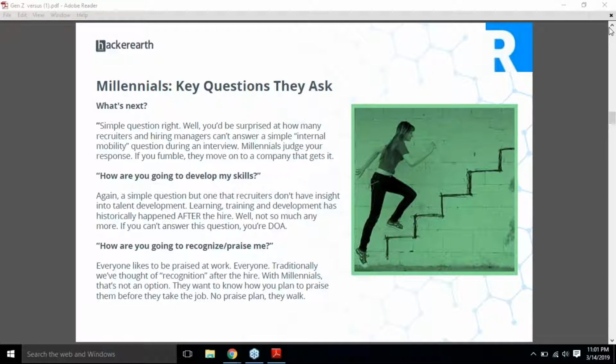Two, we talked about it already, but it's important to reiterate. How are you going to develop me? How are you going to make me better? Is usually how it's phrased. They have a sense of how they're good, and they have a sense of where they are in the spectrum. They want to know how you're going to make them better. And again, you can either answer that question or you can't as a recruiter. If you can't, you've lost the talent.